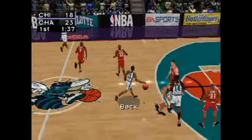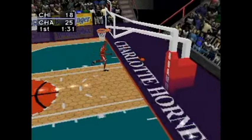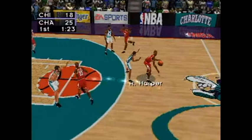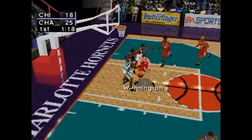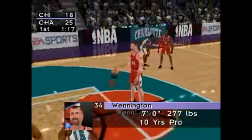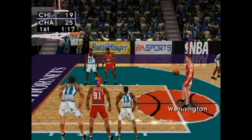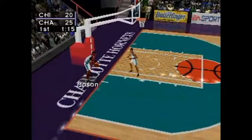Inbound pass to Phil. Gets it to number 15. Devox with the fake. He drains the shot. 1 minute and 28 seconds left in the first quarter. Harper to Wellington. Phil is called for the defensive foul. Wellington goes to the line. He puts up the free throw attempt. He makes the first. Wellington hits the second one.